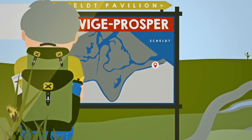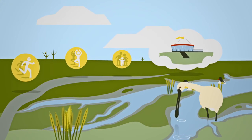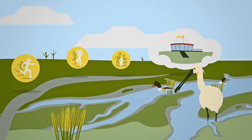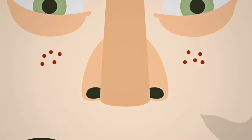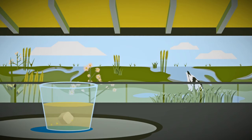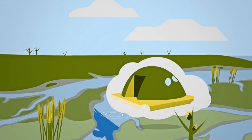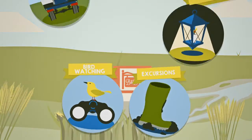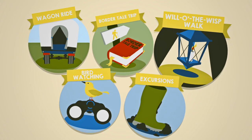The walking and cycle paths lead you through several breathtaking panoramic areas, and the Scheld Pavilion lets you enjoy the now rare plants and animals without disturbing them. Sniff the silt air or get involved in the vast range of activities provided by local businesses. Tired? Book an eco-lodge or a room in one of the many B&Bs. And when you're recovered, enjoy a wagon ride, a border tail trip, or will-o'-the-wisp walk through the area.